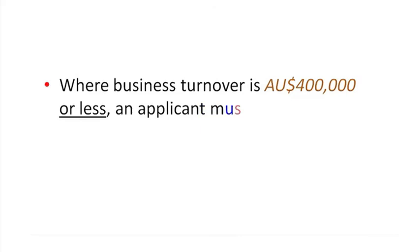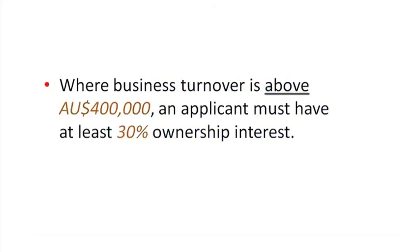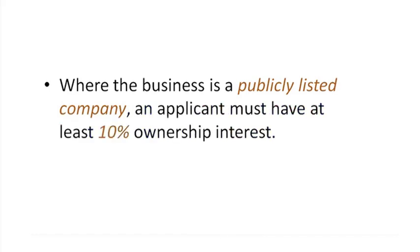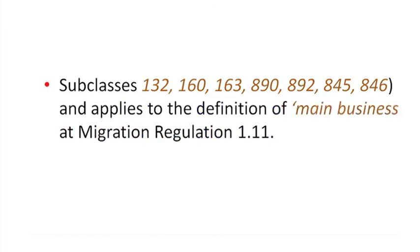The following will apply. Where business turnover is $400,000 or less, an applicant must have at least 51% ownership interest. Where the business turnover is above $400,000, an applicant must have at least 30% ownership interest. Where the business is a publicly listed company, an applicant must have at least 10% ownership interest. This amendment applies to all business owner visa categories, including subclass 132, 160, 163, 890, 892, 845, and 846. And applies to the definition of main business in the migration regulations.